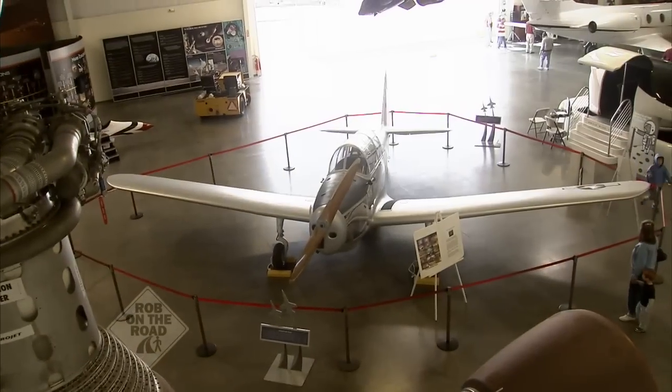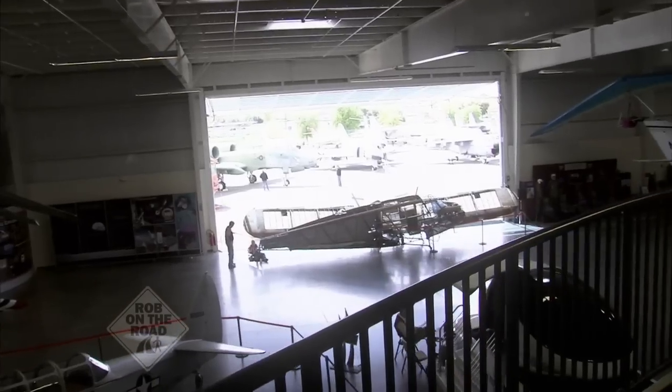Well, let's go upstairs and take a look. All right, let's go. What a cool view when you come upstairs. Isn't it, though? Those planes outside, it's just breathtaking. What is this blue thing right here?